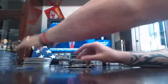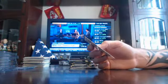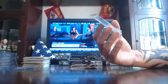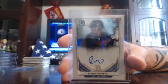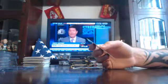Four base. Four more. All base with a Tanaka. First auto is a base auto. San Diego Padres. Edwin Moreno. Edwin Moreno, San Diego Padres base. And you've got a number 2 of 35.